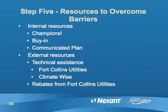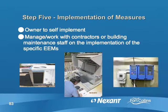There's external resources. Fort Collins Utilities is a huge one. That's why we're here today. It's because of Fort Collins Utilities, and we're trying to be that technical assistance right now. And then they further help out with rebates, help pay for some of these improvements, help out with the money side. So when it comes to implementation, there's a couple different ways of doing implementation.